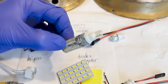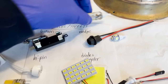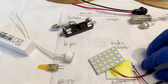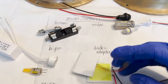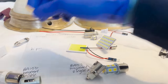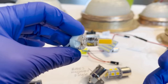This is the wedge type bulb base. It is wedge shaped. Now we have diodes, but the diodes come in bi-pin, so you need adapters. There's also bi-pin, and it plugs into a socket that looks like that.